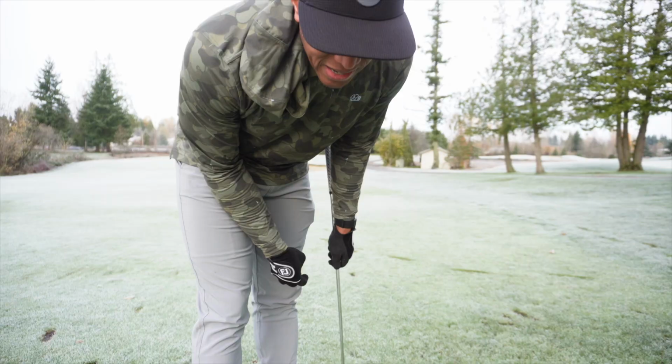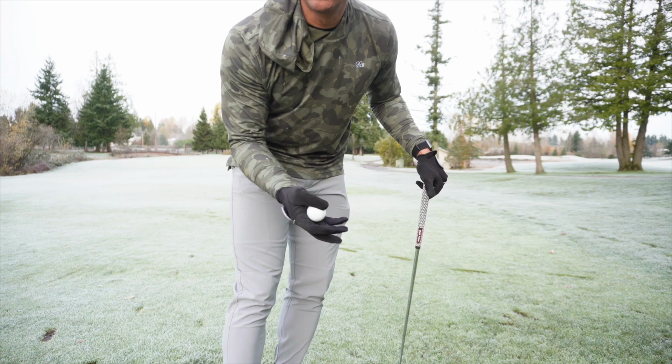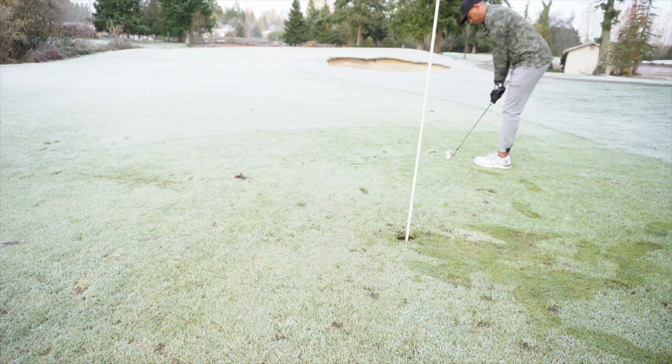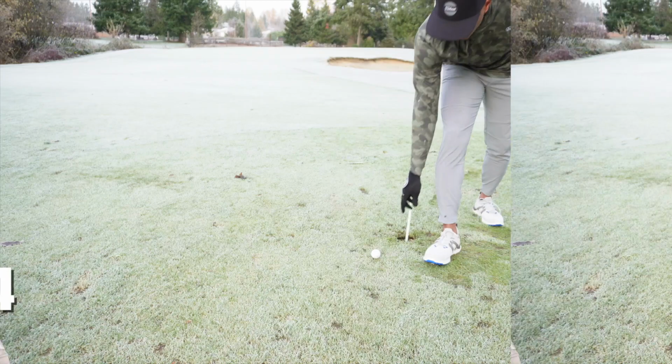This is so wild. I swear I thought I hit it on the fairway. Can't find a ball anywhere, so I'm gonna have to drop here. This will be my third shot. So bladed that one a little bit. Right, so we got double bogey there.